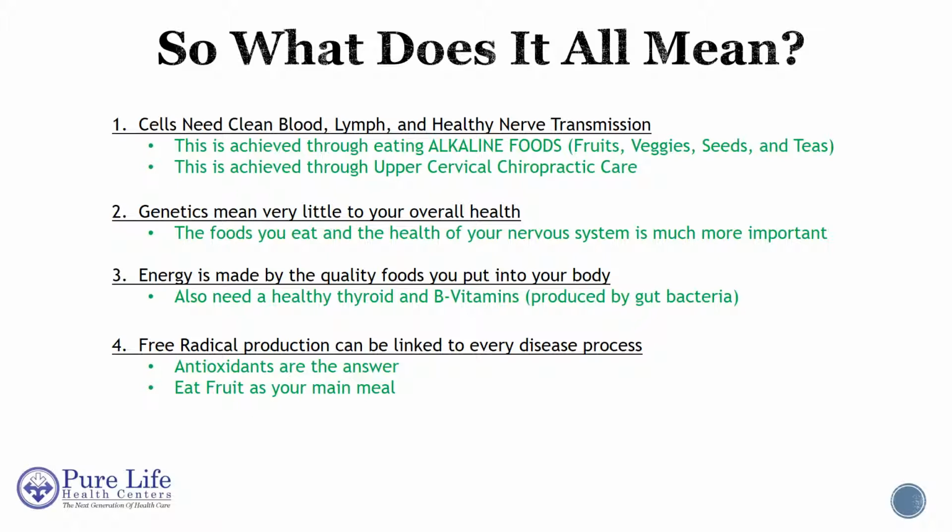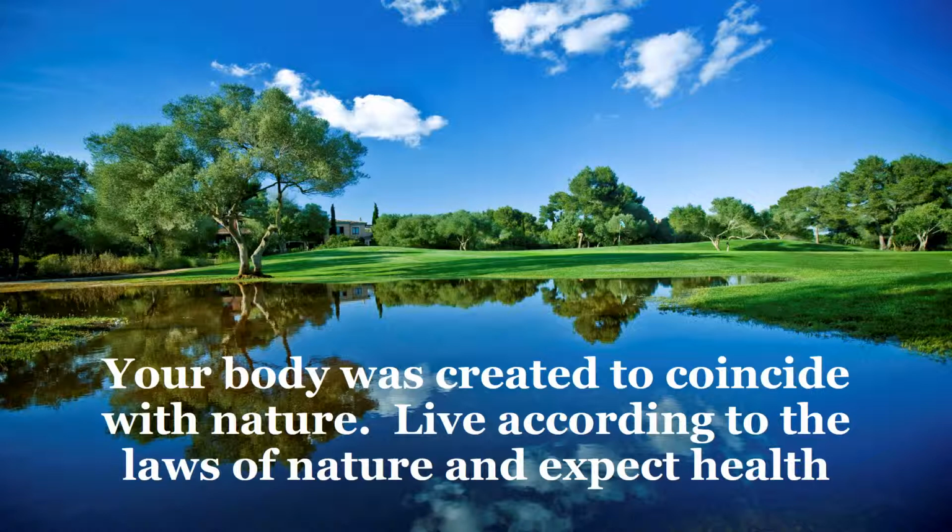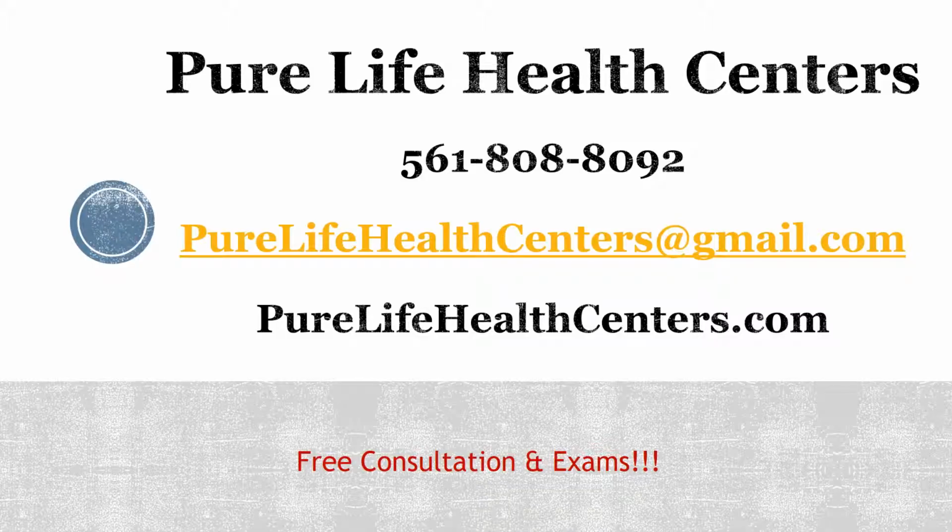Your body's going to work at an optimal level. Remember, your body was created to coincide with nature. Live according to the laws of nature, and you can expect health.